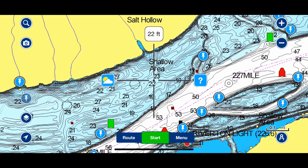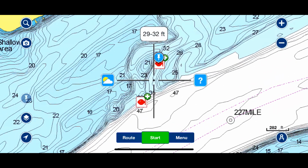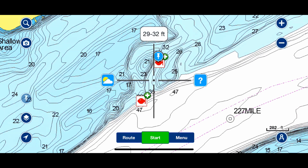If we look down here, you kind of got the same thing again, a little creek channel or something that's coming in right through there. You can kind of see it here, but when you zoom in, it looks really good. It looks like some kind of a hump and then a little bit of a ledge or something.